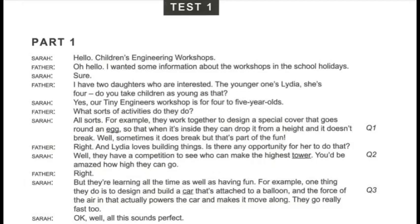Right. And Lydia loves building things. Is there any opportunity for her to do that? Well, they have a competition to see who can make the highest tower. You'd be amazed how high they can go. Right. But they're learning all the time as well as having fun.